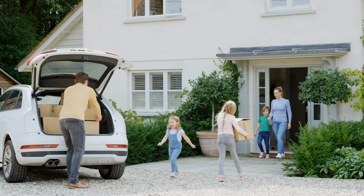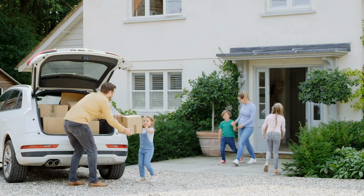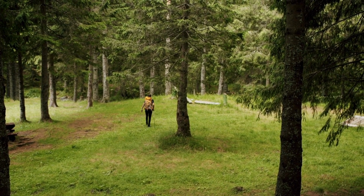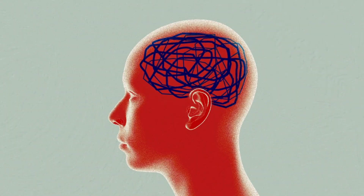Did you know that the average person moves 11 times in their lifetime? Each move presents a new set of challenges and opportunities. Whether you're a moving rookie or a seasoned nomad, having a solid plan can transform your moving chaos into a smooth adventure. If you're gearing up for a move, you're probably feeling a mix of excitement and anxiety.